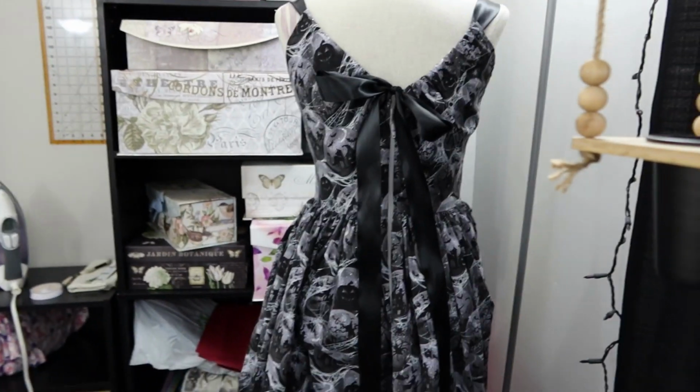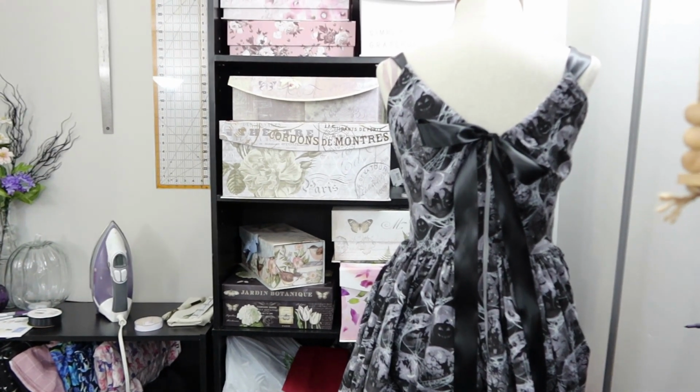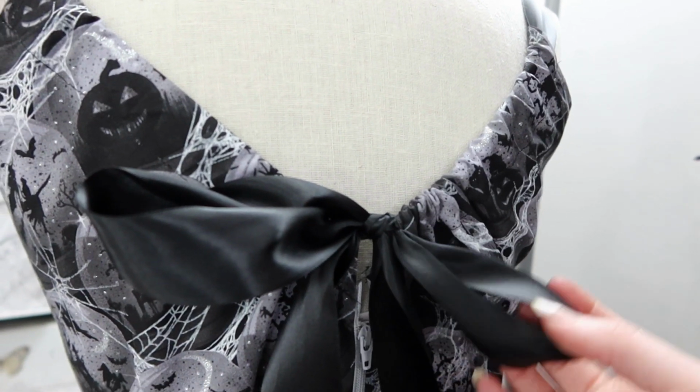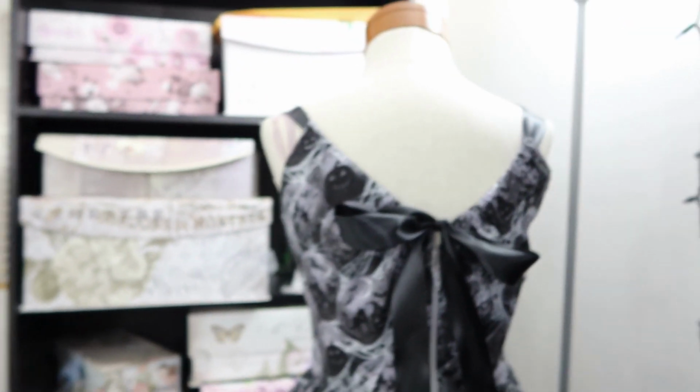Also, I definitely did not need to decrease the size of the ribbon. I was like, an 1.5 inch wide ribbon. Oh. Focus camera. An 1.5 inch wide ribbon really was the correct size.